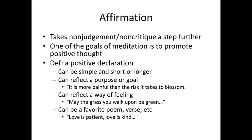And this brings us to affirmation and mantra. So affirmation takes that idea of non-judgment and non-critique of the self a step further. One of the big goals of meditation is to promote positive thought. Hopefully when you come out of meditation, you feel better about yourself, about the world around you, about everything. So the definition of an affirmation is that it's a positive declaration. That's all it is.